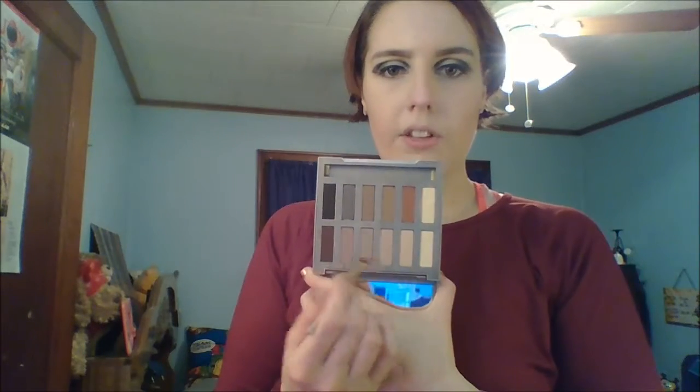I also dabbled a little bit with the Naked Ultimate Basics palette, and I used more of these shades for transition in a look recently, so I need to use this more, but so far I like it. The problem with me is that I love shimmer shades, and it's just hard for me to get into the mattes because I want that shimmer, but I'm trying. I'm really trying, guys. Like today I have totally matte and I'm fine and I think it looks great. But I keep telling myself if you wear a matte eye, you can wear a bold lip.